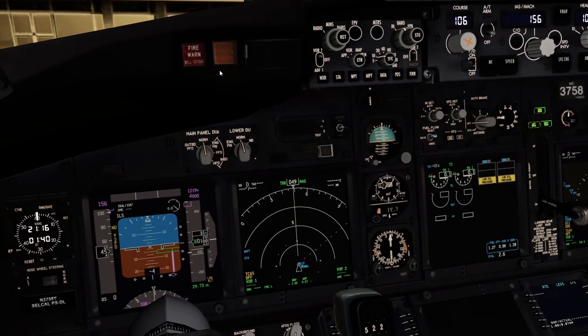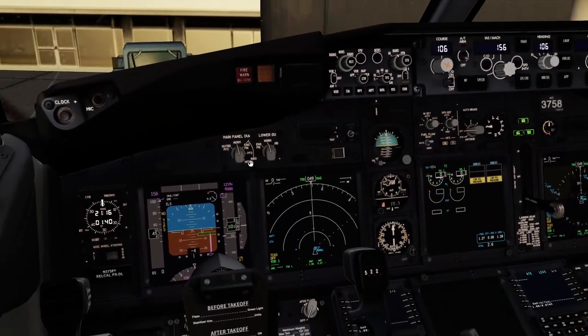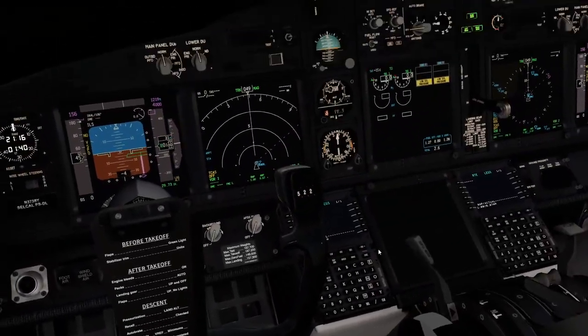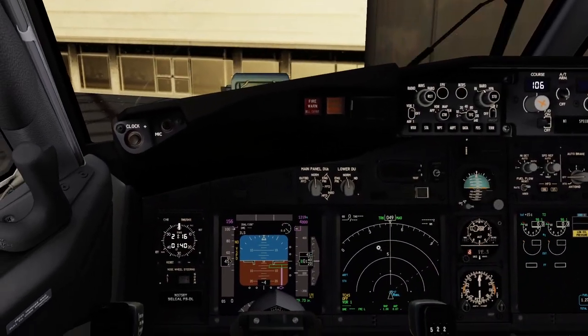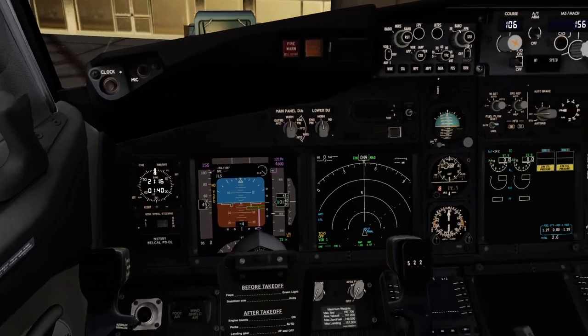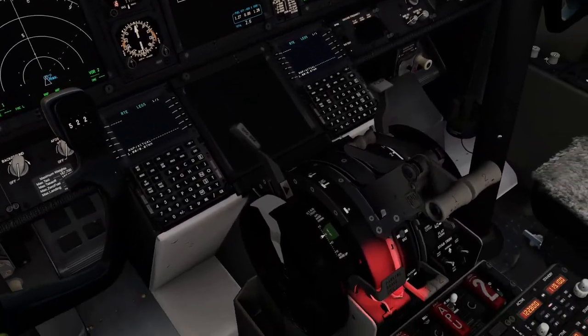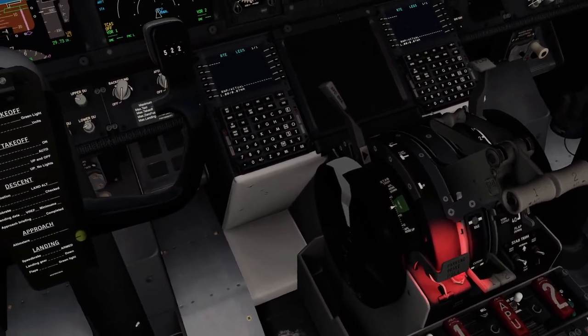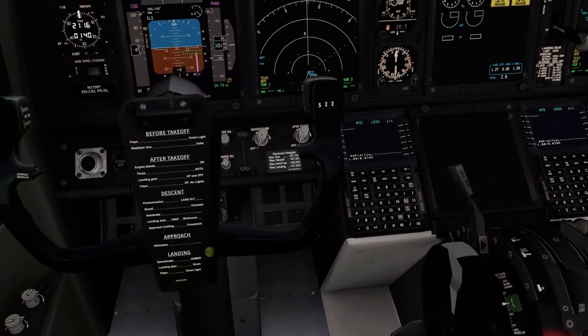Turn left heading 200. Shutdown checklist. Shutdown checklist. Fuel pumps off. Window heat auto. Hydraulic panel set. Flaps up. Parking brake set. Engine start levers off. Weather radar off. Shutdown checklist complete.